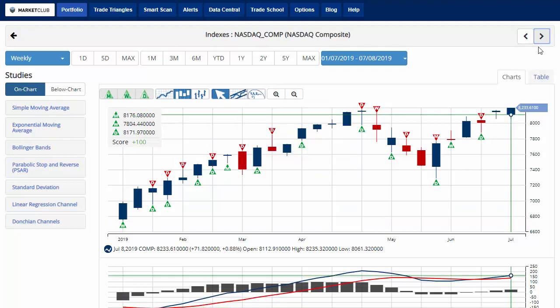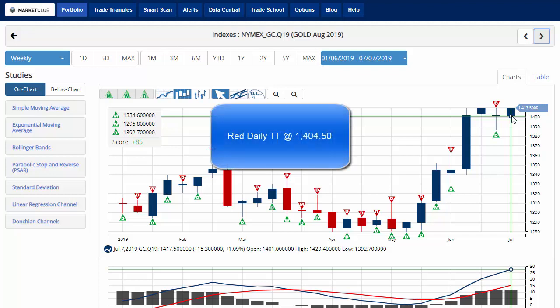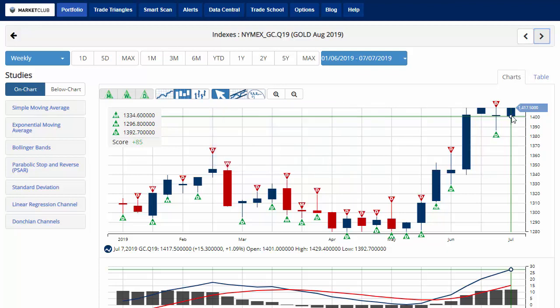Gold currently trading at 1,417.50, up a little over 1% on the week, with a chart analysis score of plus 55 with green trade triangles across the board, indicating that although we have come under some recent weakness, we are still in a long-term uptrend for gold. Your key level to watch should be 1,404.50. A move below that level would issue a red daily trade triangle, indicating a move back to a possible short-term sidelines position for gold.